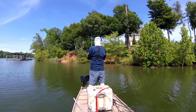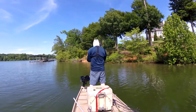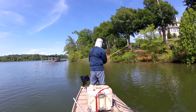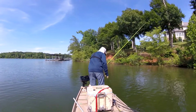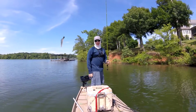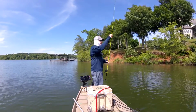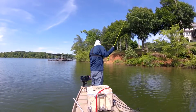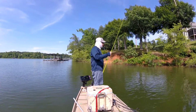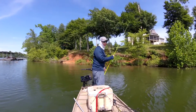Oh, it came off. Oh, another one. Another one in this grass. Look at this. Look at that. Bit the tail right off the swimmer. Put another swimmer on. We'll give it a try here in another second. Let me turn this around though, so we don't blow up on top of that grass.